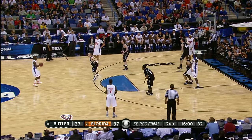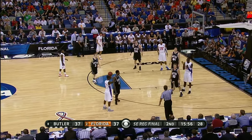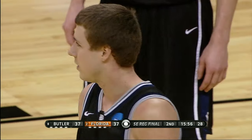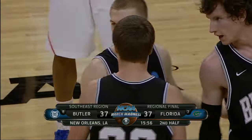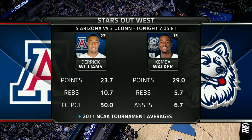Parsons. And a foul. Stegall trying to front the post. Fouling Macklin. 37 up. And let's take a look at some of the stars out west.